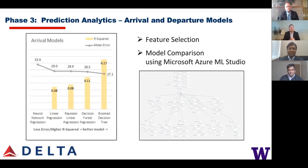Thank you, Terry. So after we cleaned and prepared the dataset, we used Microsoft Azure Machine Learning Studio to create various predictive models on the flight data for predicting both the arrival and the departure delay. The right picture shows how the predictive models look like in Azure Machine Learning Studio. And for our experiment, we used different regression methods shown on the left chart, like neural network regression, linear regression, Bayesian linear regression, decision forest, and the boosted decision tree.